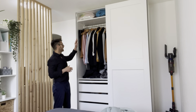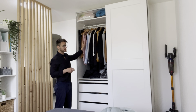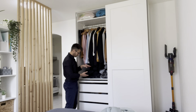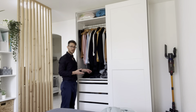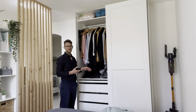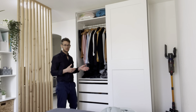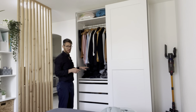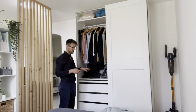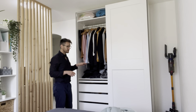So in the main section, we have a rack where I save my jackets, my shirts, and some pants. Then we have a space between the rack and the drawers below. And here is where I save some clothing that don't have any designated place to be. In this case, we have some travel bags. The clothing that I use to be at home, I leave them here as well. This space is used exactly for some stuff that I don't have to worry about during the day, and I can just throw it inside and forget about it.